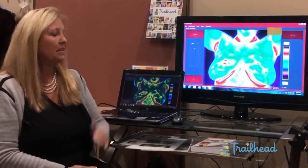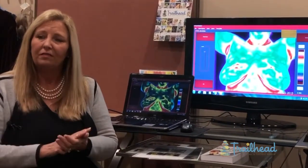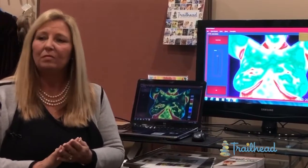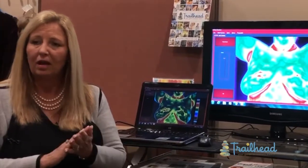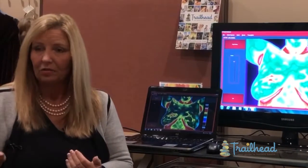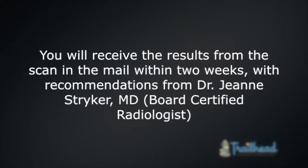So once we've taken the images and I send them off to Dr. Stryker, she does her evaluation and she sends back the results, and we mail those to you. We mail them in a hard copy. You get two copies, one for yourself, one for your medical professional if you choose, and you get that within 2 weeks. In the mail. That's wonderful. That's really good.